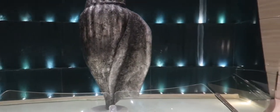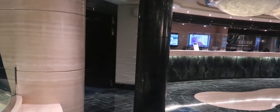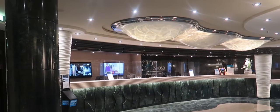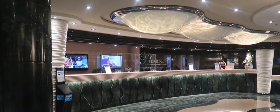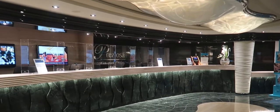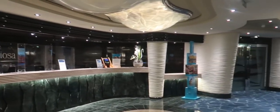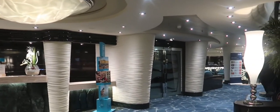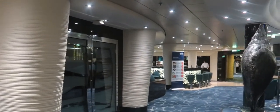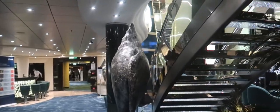I loved the crystals. It looked a real glamorous ship, and as you said, every venue felt like its own venue rather than just one massive venue. Yeah, it did. And I think one thing I would say, if this is going to be the first cruise ship that you go on, you will probably get lost a lot.